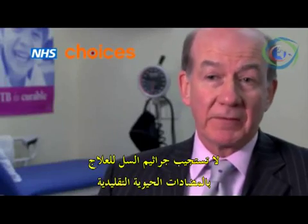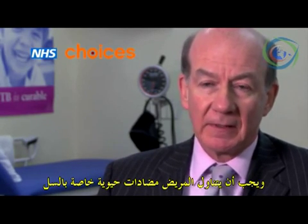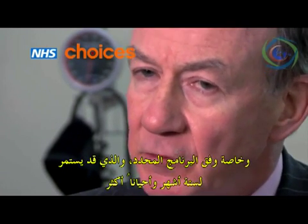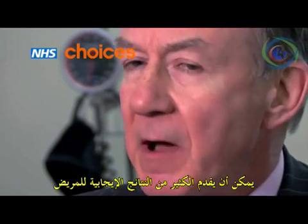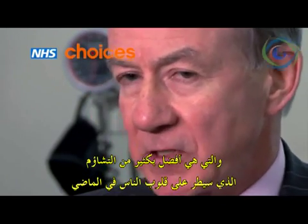TB bacteria don't respond to conventional antibiotics. You have to give special anti-TB antibiotics. So being on the lookout for tuberculosis and getting on the treatment, and crucially taking the treatment right the way through the course, which can be 6 months, sometimes longer, can give you a much better outcome than the pretty gloomy prospects that people had from tuberculosis in the past.